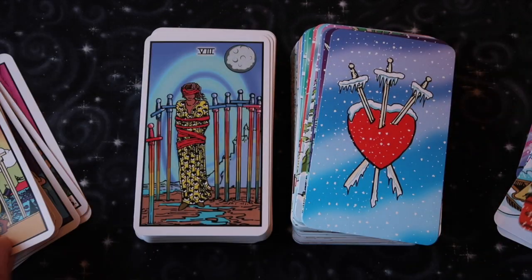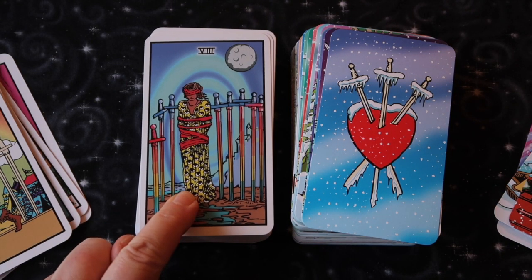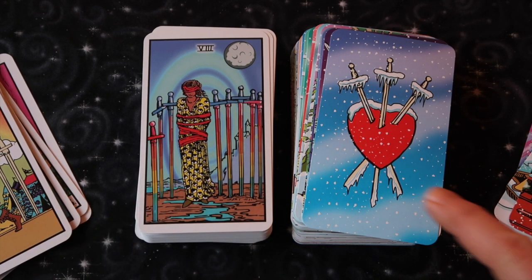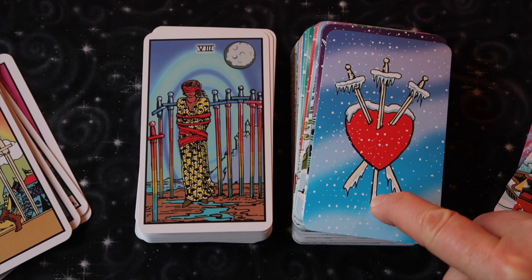Yeah, I wasn't going to pull this many cards. Anyway, this is the Trippin Waite bordered version. So this is the earlier version. And then this one is the Winter Waite 2018 without the titles.